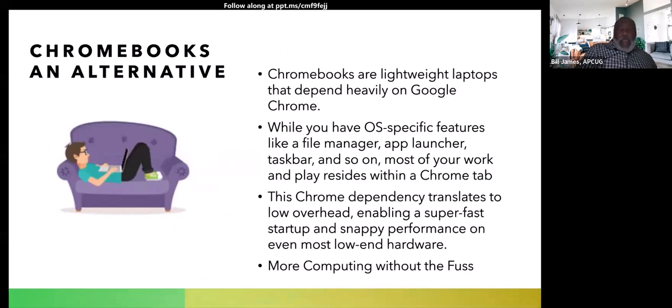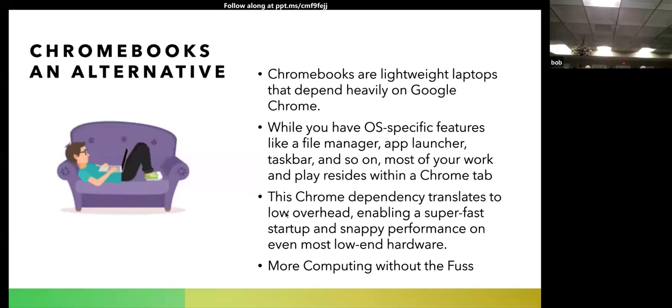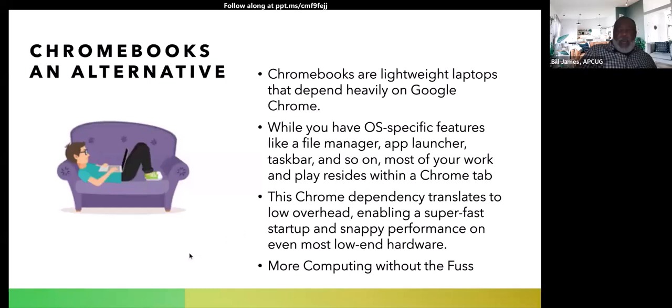Chromebooks are lightweight laptops that depend heavily on Google Chrome. While you have OS specific features like file managers, app launchers, and so on, most of your work and play relies within a Chrome tab. This Chrome dependency translates to low overhead, enabling a super fast startup and snappy performance on even low end hardware. Again, more computing without the fuss.